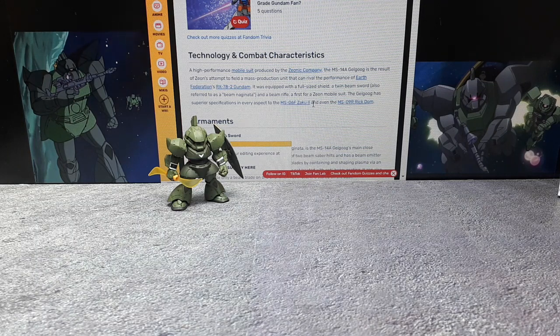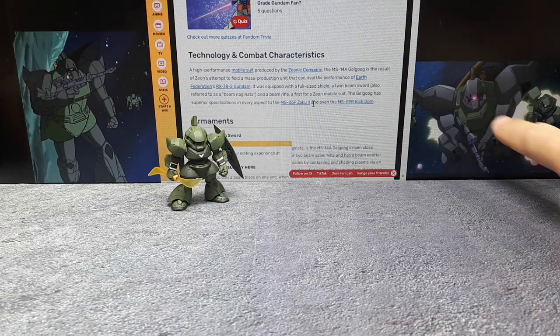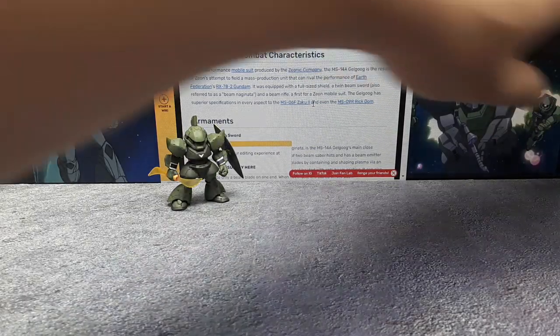Initial impressions of this design, this mobile suit design, I don't really like it so much. I mean, if you look at this, it looks again like a weird pig. This is a much more modern animation. It looks better there, of course.